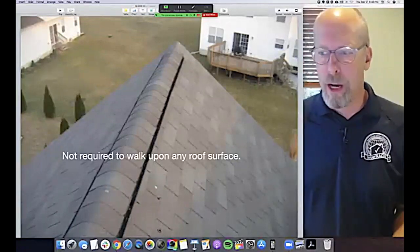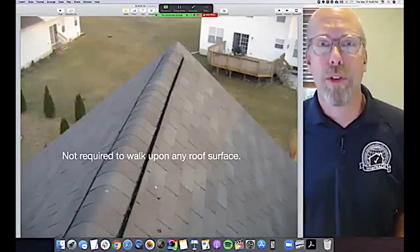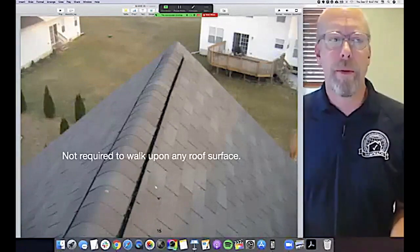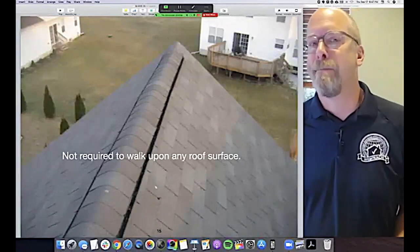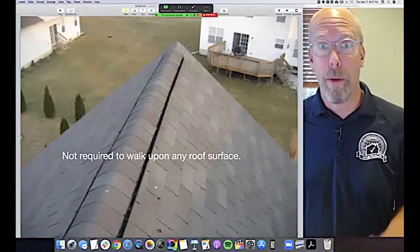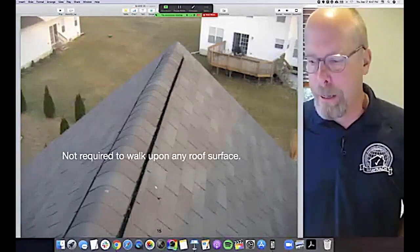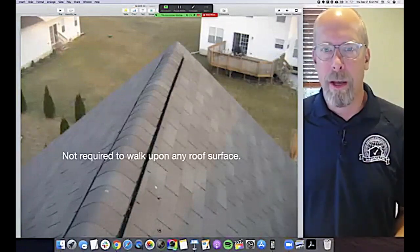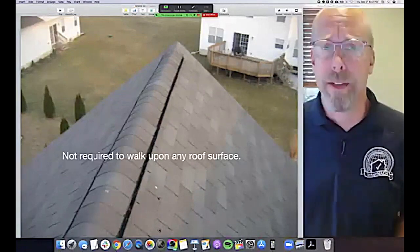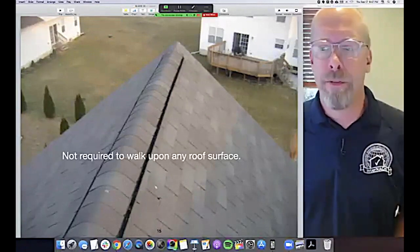Or maybe it's a carport and the roof is a low sloped roof. You're not required to walk upon any roof surface. You're not required to use a ladder. According to the national standards, the InterNACHI standards of practice, there may be a local standards of practice like we talked about earlier. Someone had a question about New York or another state. They may have their own standards of practice. If you don't know, ask InterNACHI and we'll lead you in the right direction.